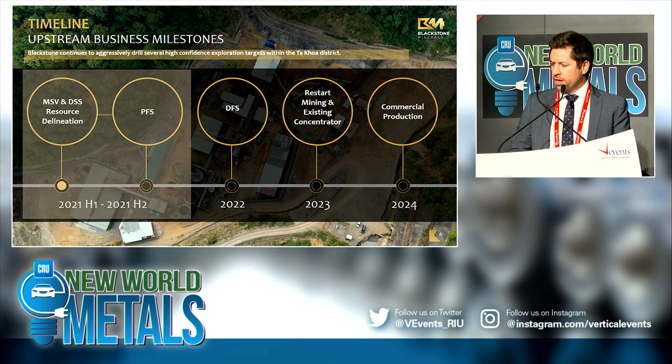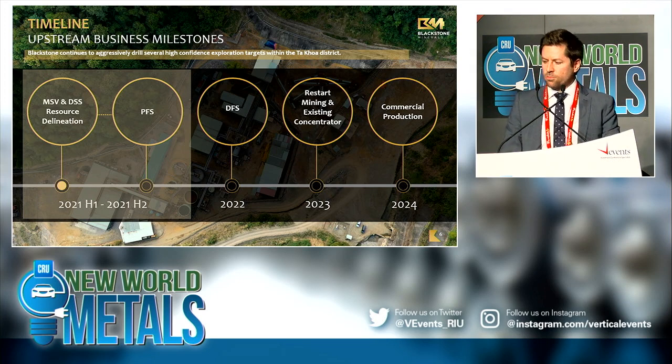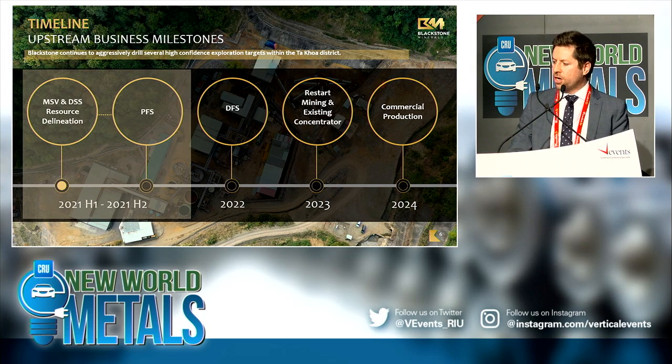And so to combine those 2 into 2 different concentrators, we're looking to build a second concentrator. You can see the existing concentrator is well suited to those high grade underground mines. We will build a second larger concentrator for the big open pit disseminated ore bodies. That'll all be in the PFS later in the year, and then moving into the definitive feasibility study phase and looking to commercial production. So this upstream business will feed concentrate into our downstream business.